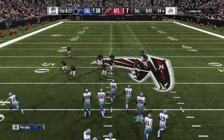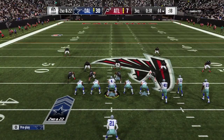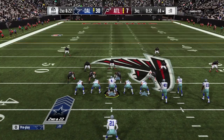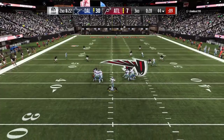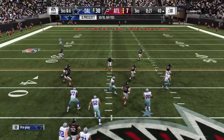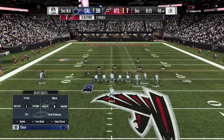Pass protection has been a problem all night long as they come up facing 2nd and a bundle. Now Prescott. This one caught left side by Cooper. And he'll be brought down, it looks like right at the 40. They get 16 out of that one, but they'll still need to convert on 3rd.